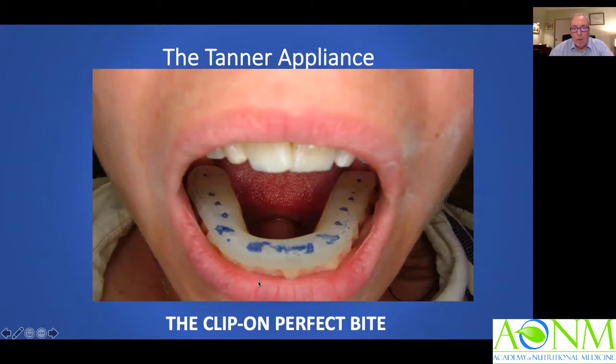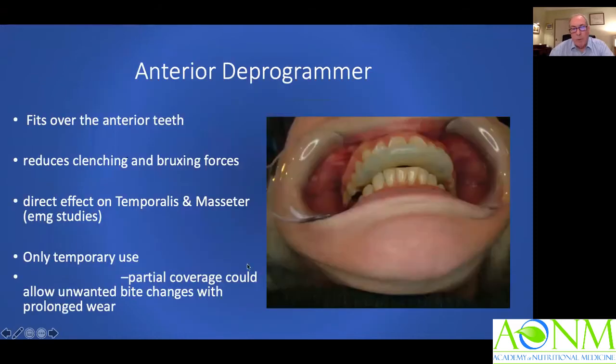And there you have your clip-on perfect bite, which you take out and you're back to where you were. It's reversible. Occasionally, and this has only happened to me once, I fitted a Tanner appliance and Amy here reacted very badly to it and came in the next day wearing a neck brace. She was that class 2 case I showed you earlier, but we resorted to giving her an anterior deprogrammer.